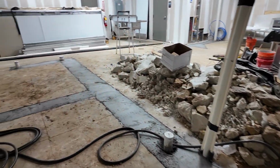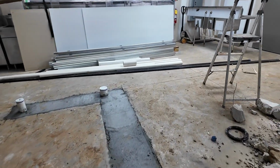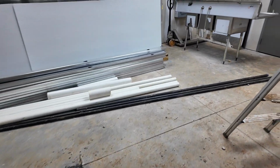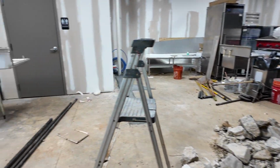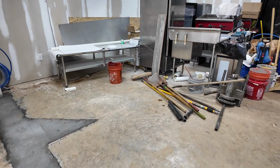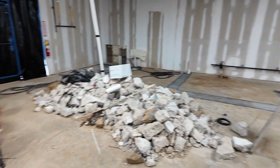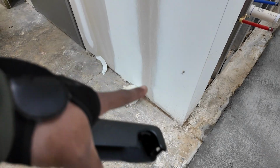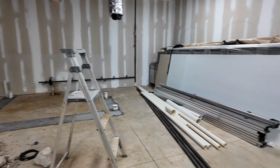So yeah, right now I'm just gonna clean up real quick. Once I clean up real quick, then I'm going to head over to Floor & Decor. They're not open yet. It's real early, so I'm gonna head over to Floor & Decor and get the corner tiles, the cove base tiles. I'm gonna pick those up, pick up the thinset.